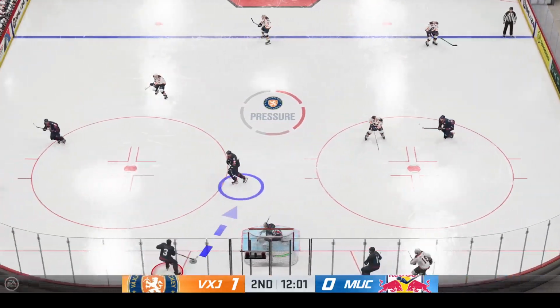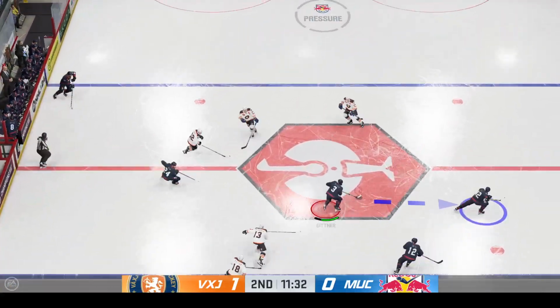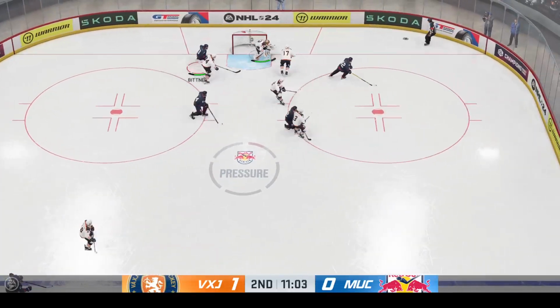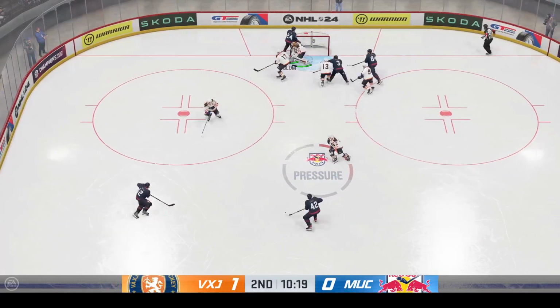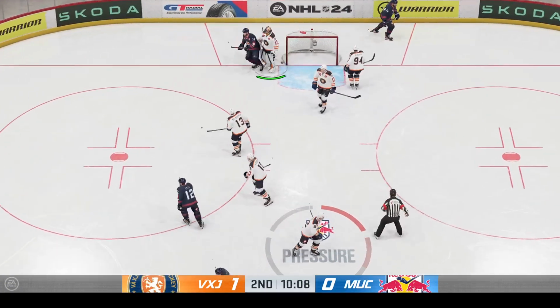Munich's got possession of the puck. Exploring options here inside the defensive zone. Carries it into the offensive end up the middle. To his teammate. Pass back to the point. Goaltender gave up nothing as it hits the outside of the post and will play on.